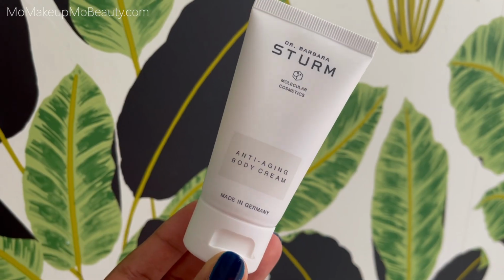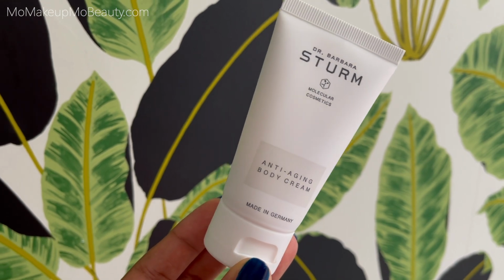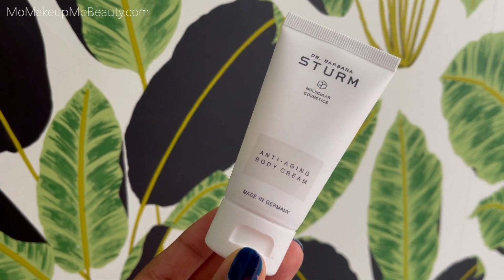I did get a good size sample of the anti-aging body cream. That was a big no. That did nothing. I felt like I was just putting water on, like it absorbed and then it was done. It didn't do anything. This was a major hit. And I really hope I can get a super big jumbo size of this. You guys probably know that about me now. If I like something, I want the biggest size you have.